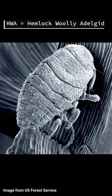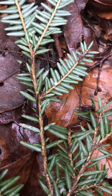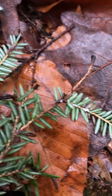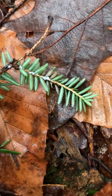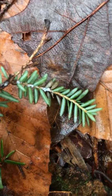So what is hemlock woolly adelgid, and what does it actually do to the hemlocks? HWA stands for hemlock woolly adelgid. An adelgid is similar to an aphid in both size and appearance. This adelgid is native to Asia and was inadvertently introduced to the eastern United States in the early 1950s. As with most invasive species, hemlocks in Asia grew with HWA and developed their own defenses against the adelgid so that it was able to tolerate it.